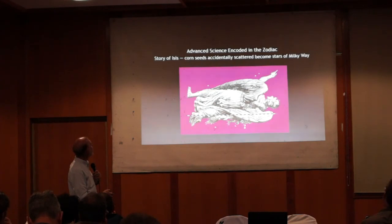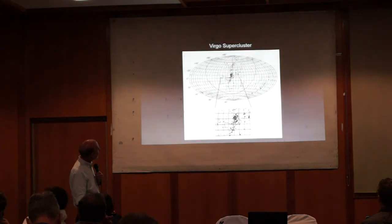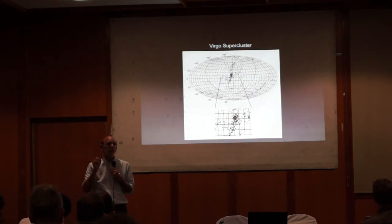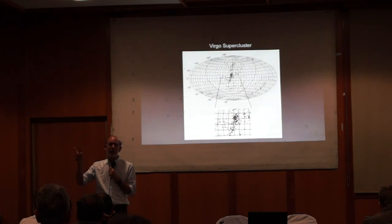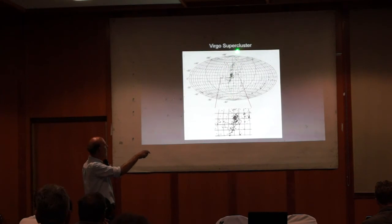I would have liked to talk about the advanced science encoded, like the Virgo constellation. I'll just do this. Virgo, she's pointing with one hand at the center of the Virgo supercluster, which is the most concentrated bunch of galaxies in the sky, and it's also the closest supercluster. This whole thing here is the Virgo supercluster, and this is the Virgo cluster, which she's pointing to. With her other hand, she's showing the direction of the Virgo supercluster equator.